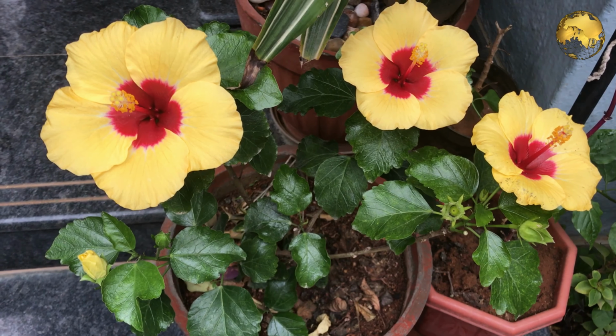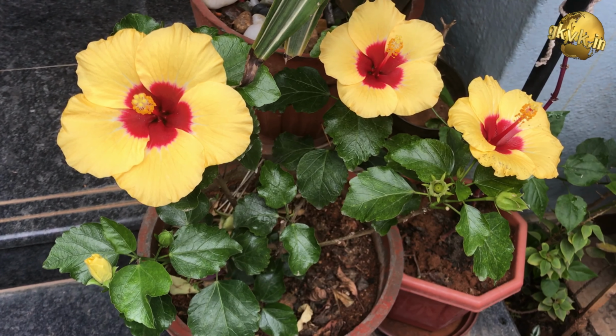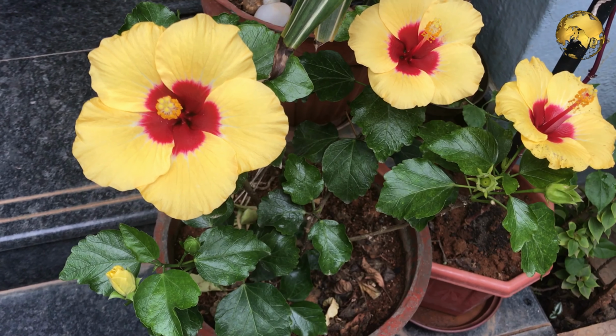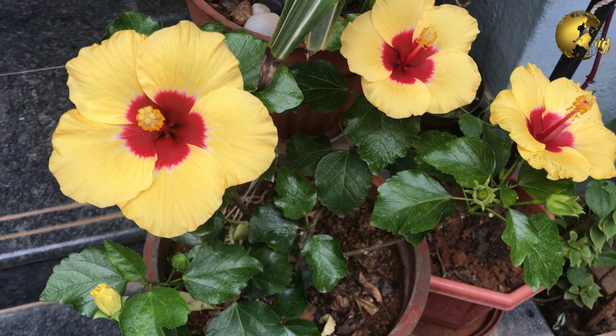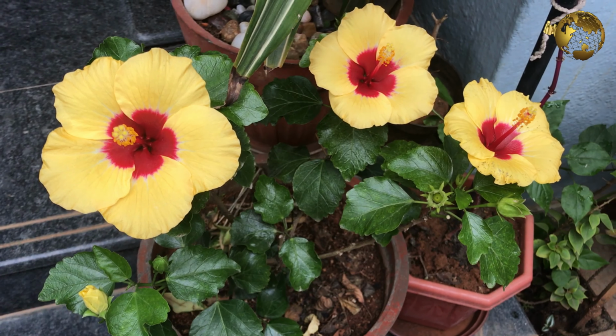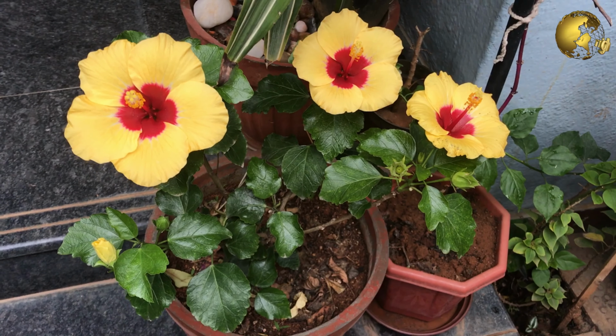I have tried this for my hibiscus, and without adding any bone meal or any NPK fertilizer, it really worked. The plant has not grown well in size, but the flowering is fantastic. There are one or two flowers blooming almost every day in it. You can see this plant yourself.